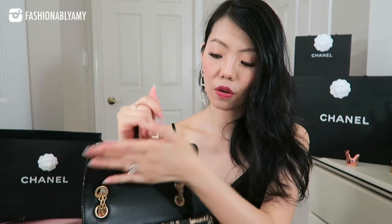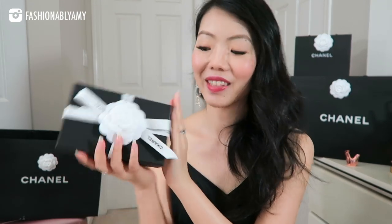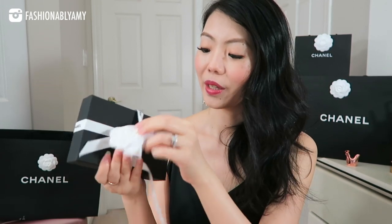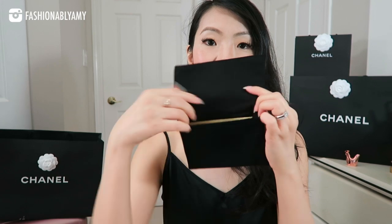But I feel like the under flap is really soft. It almost feels like it's lambskin. Actually, it's so soft and so easy to scratch. You do have to be a little bit more careful on the under flap, but nevertheless a stunning piece. Last but not least, I have this little box right over here, and like I said, I could not get enough of this collection. I just want it all. A little dust bag to reveal.